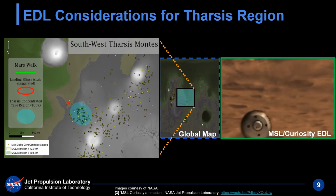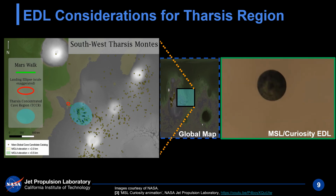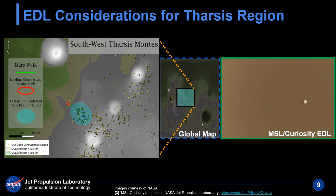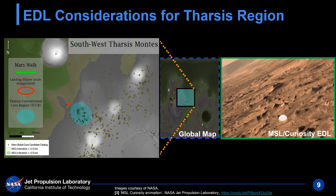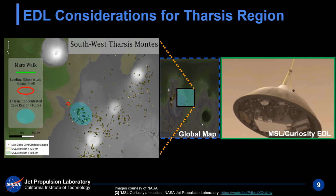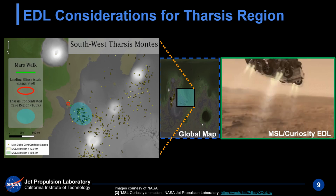The previously seen lava tubes are thought to be analogous to observed cave formations on regions of Mars, including hundreds that have been identified in the Tharsis volcanic field. The high elevation in these regions provides different challenges for EDL, compared to the rover landings at Jezero Crater with relatively low elevation. The map pictured here denotes regions on Mars with differences in elevation.